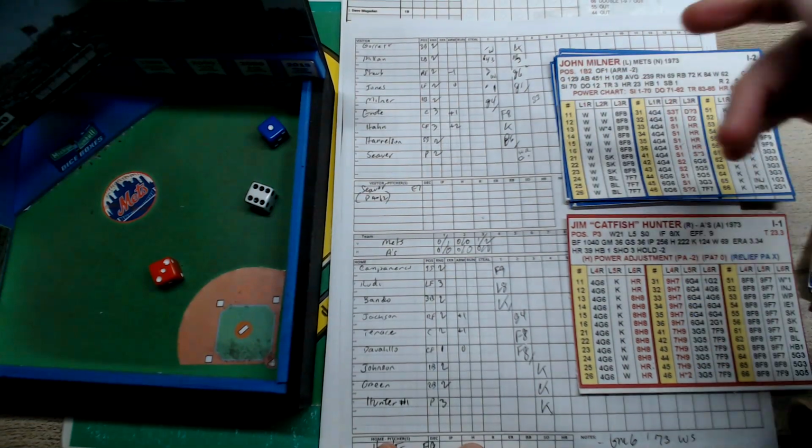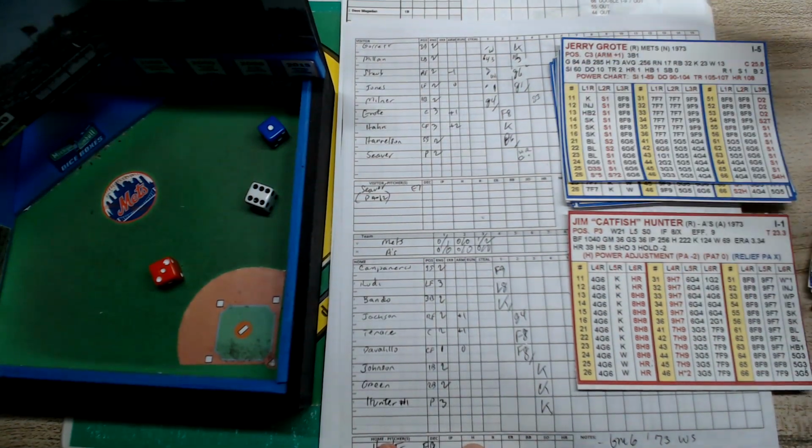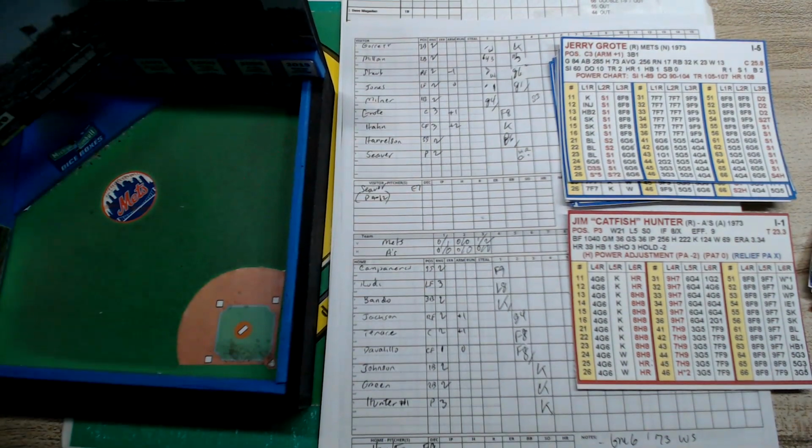So it's a G3, and we go to the next batter, Jerry Grote, playing Here's the Pitch Baseball.